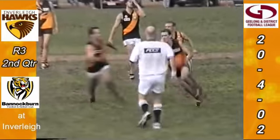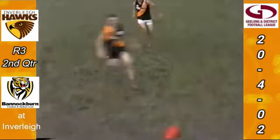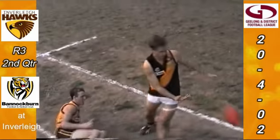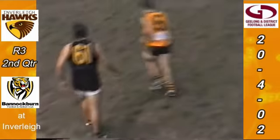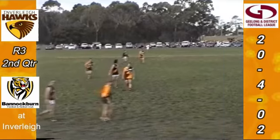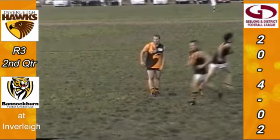Gets it to Bowman on centre wing. Nearly kicks into the umpire. Goes towards the centre wing boundary line. Bowman again leads in the race for the ball. Gets a Shepherd. Handball came into Donaldson. And it will be a boundary throw in on the centre wing position right in front of our commentary box.